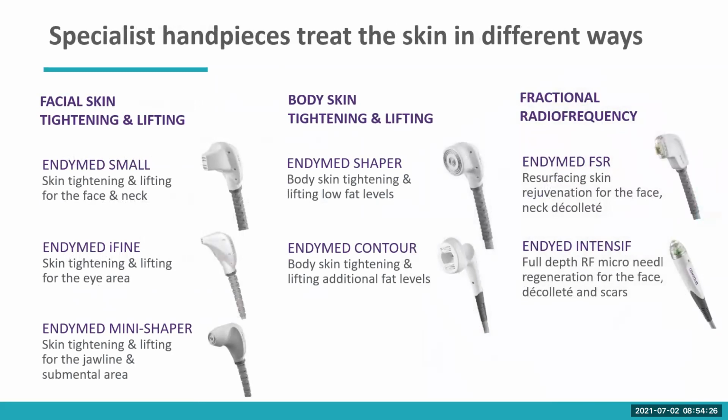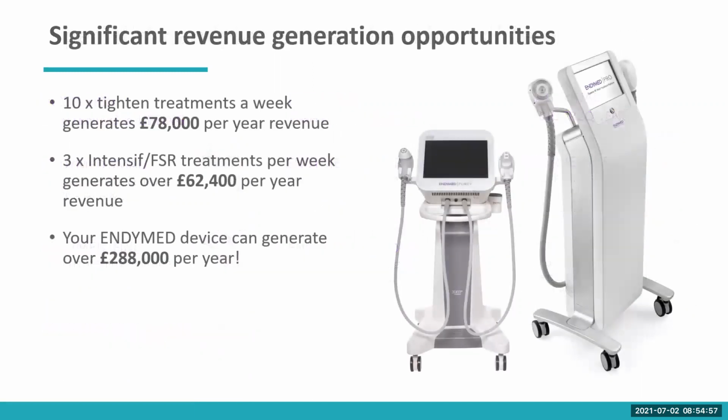Just a quick snapshot of what's available on ENDYMED. I mentioned earlier, it's a multi-platform device. You can grow your device with it. You can start with just one handpiece. Within facial tightening and lifting, we have three treatment handpieces. Within body tightening and lifting, we have two. And then we have the ENDYMED microneedling handpiece, the Intensive. We also have ENDYMED FSR, which is a fractional skin resurfacer. So you've got so much choice and so many different ways in which you can grow your machine by choosing exactly what you feel you need at that time.